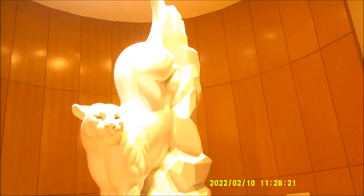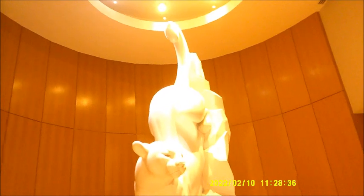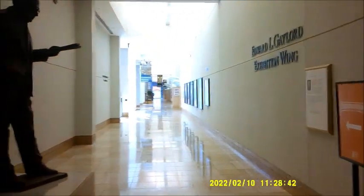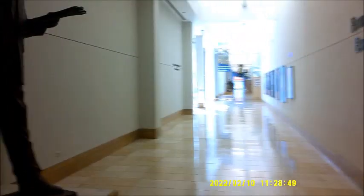But look at that. I think this is supposed to be a panther. Let me see here. But anyway. We might go down through this way. It's the exhibition wing. We might go down this way.